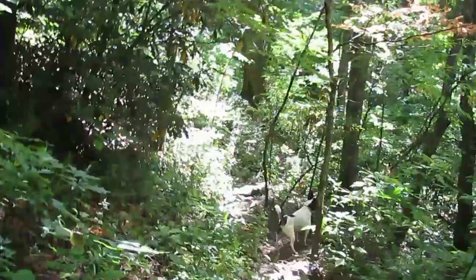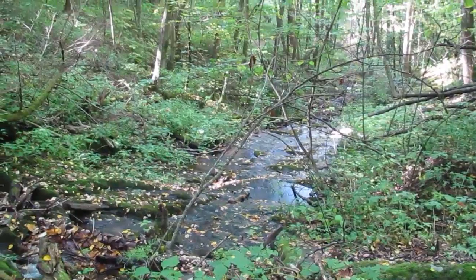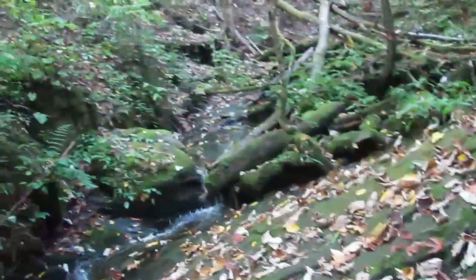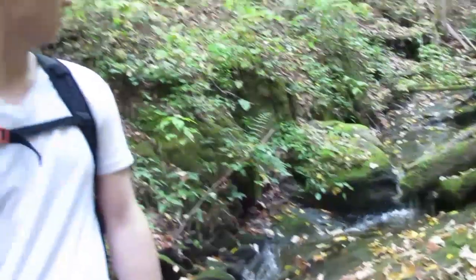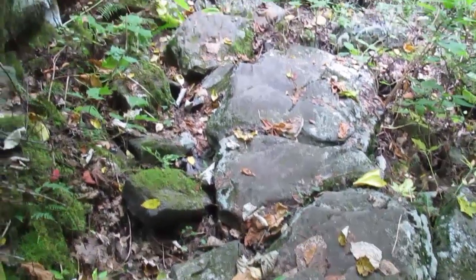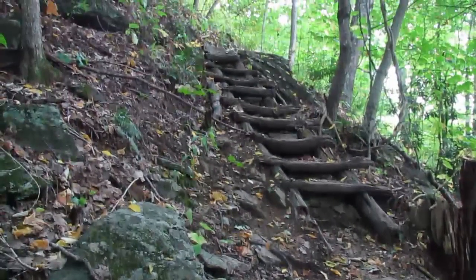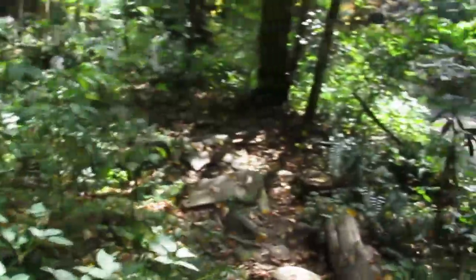This segment back to Camp Daniel Boone is not as scenic, but it's a nice wooded trail. Pretty rough in here. Ah, the steps. We're getting close. Yeah, so 7.5 hours, not the best time, but a good time.